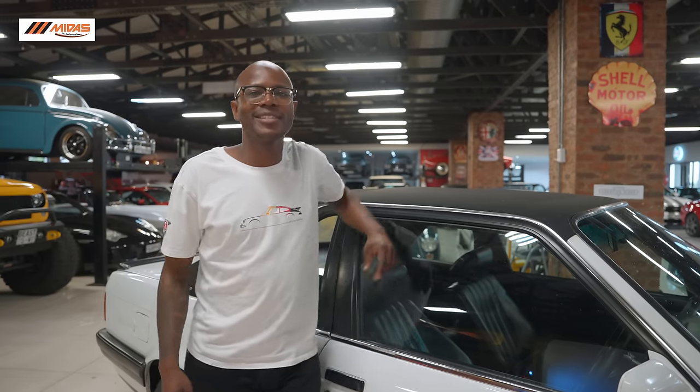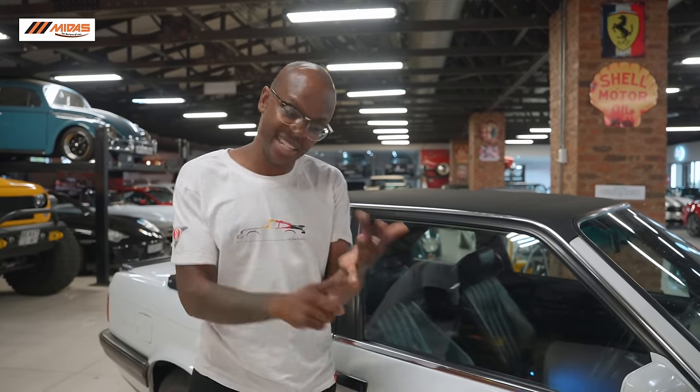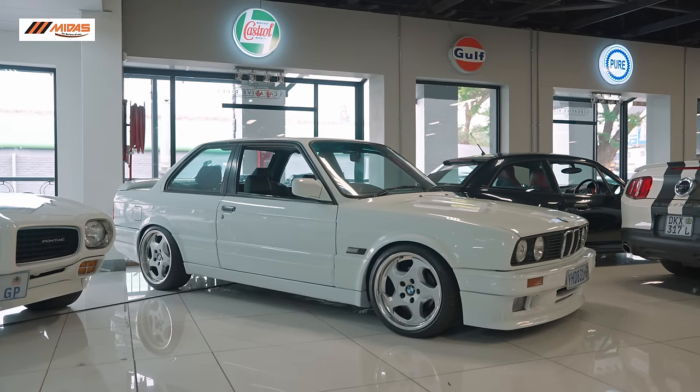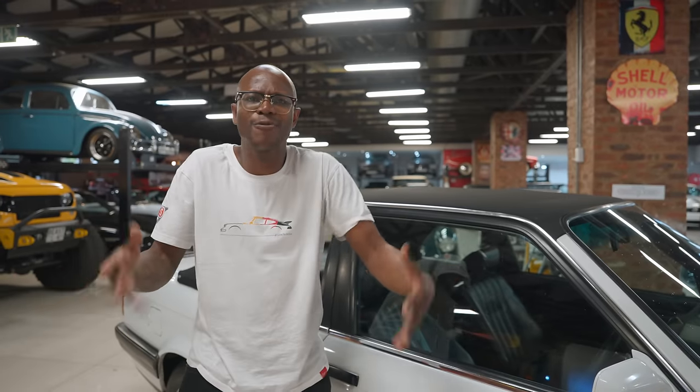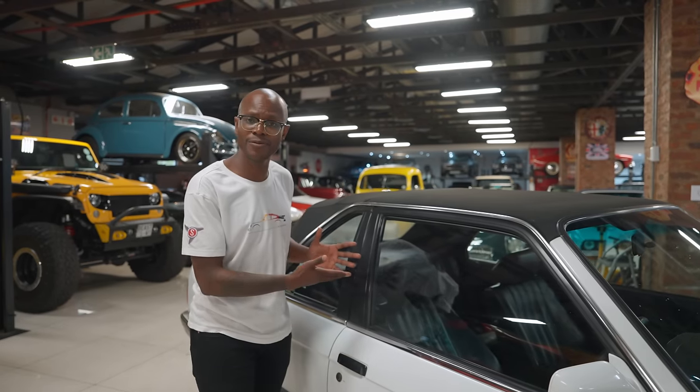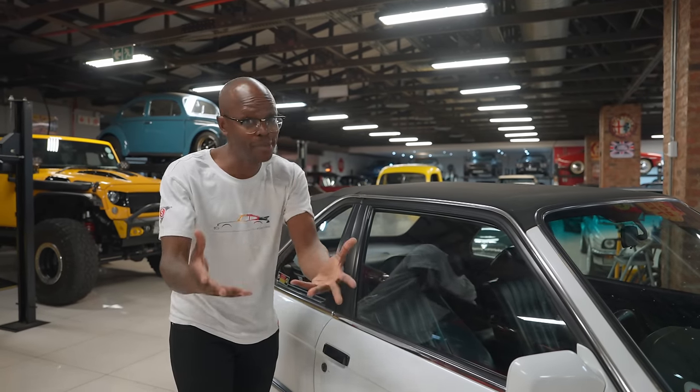The E30 story in South Africa resonates with almost everyone. I mean, there's been many iterations of the E30, right? The 333, the 325iS, the E30 two-door shadow line, or even an E30 325i four-door. There's just so many to choose from. There's even this, the E30 Bauer. This is a personal favorite. In fact, it's my personal car, my dream car for that matter.